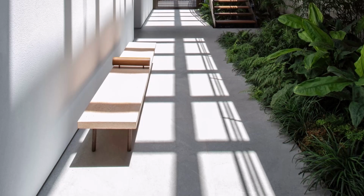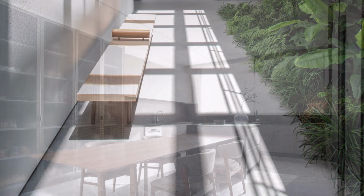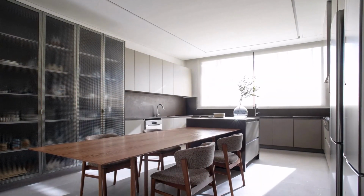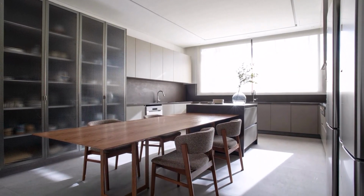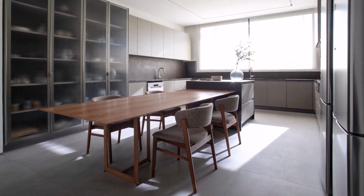Located in a beautiful countryside setting, the region experiences scorching summers. This presented a unique challenge, maximizing natural light while protecting the house from the harsh afternoon sun. Another key aspect?